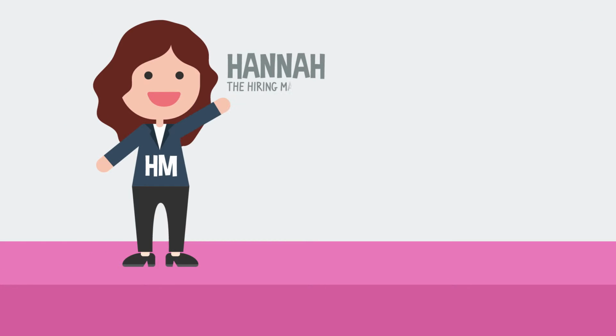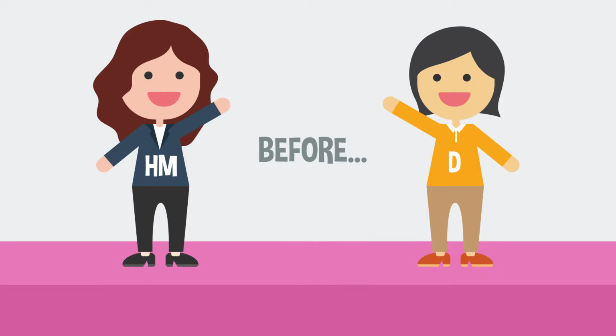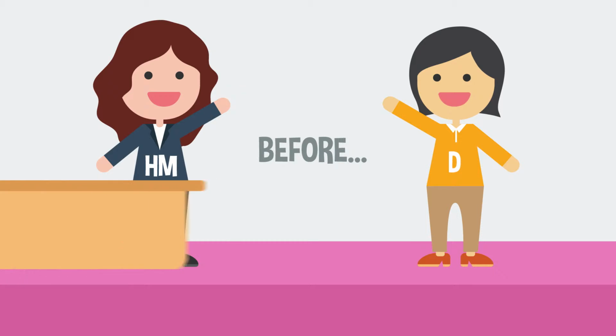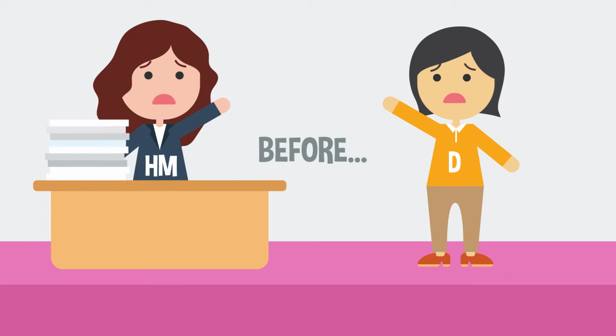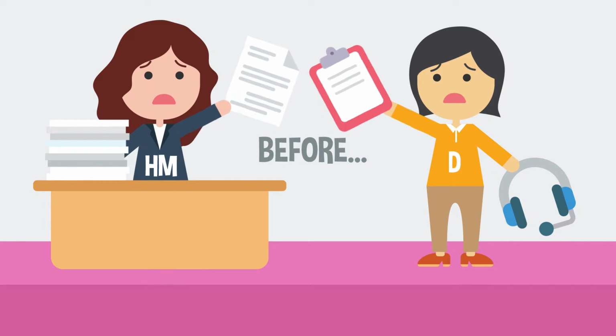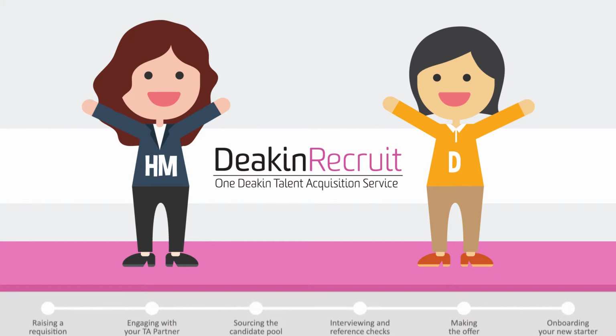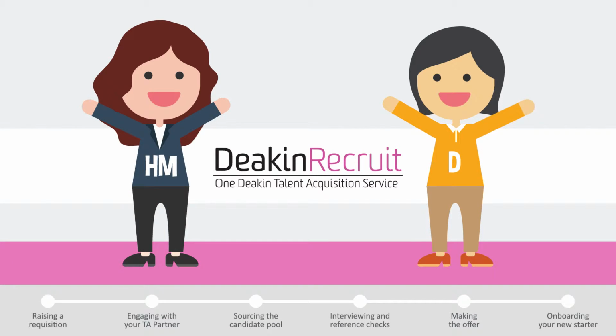Meet Hannah, the Deakin hiring manager, and Debbie, the delegate. Before the One Deakin talent acquisition service, recruiting for a new staff member used to take a lot of time and administrative effort. There were lots of forms to fill out and items to follow up. However, with the new One Deakin talent acquisition service, this is all going to change. So how does it all work?